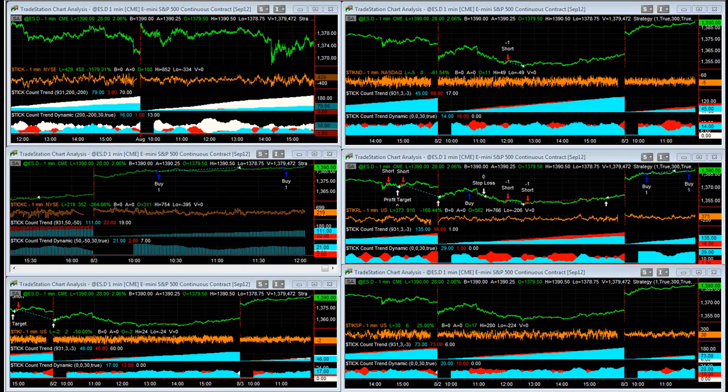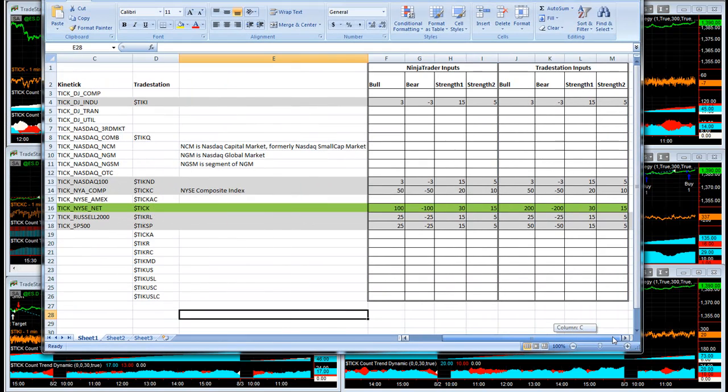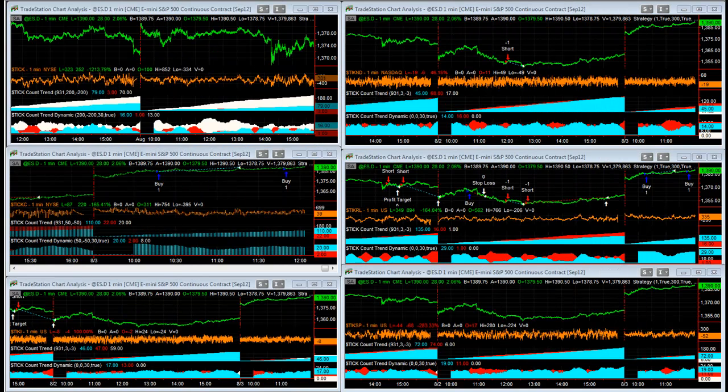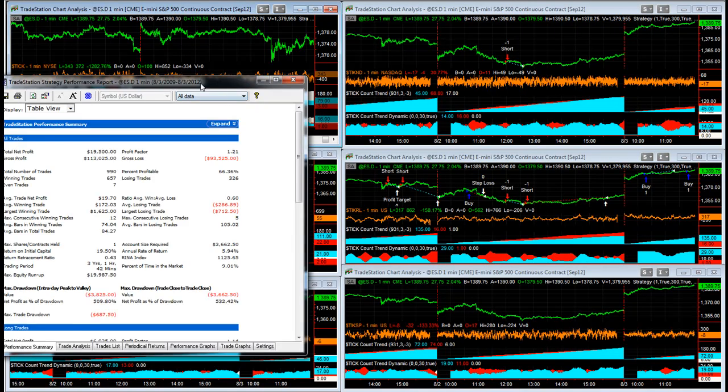And I've got a spreadsheet here for this. You see this spreadsheet? You can also download it below this link, and so you'll be able to get this spreadsheet and see the webinar if you haven't studied this yet, and understanding the ticks. But this is, look at the recent performance summary on this.